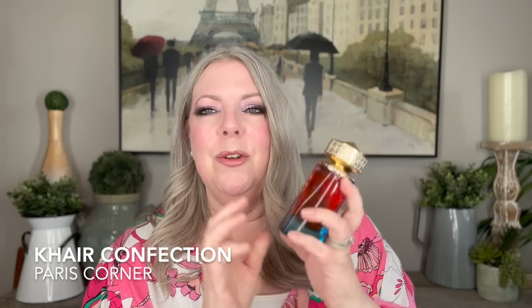And same thing with Care Confection. This also has the marshmallow note and is supposed to be similar to Candy Rock Sugar, but I don't really notice a whole lot of marshmallow. It's just candy sweet. It's delicious. It's fun to wear, but I don't really get the marshmallow.